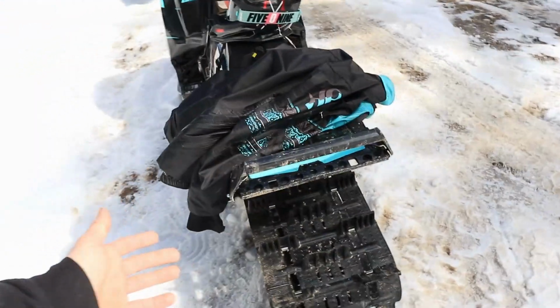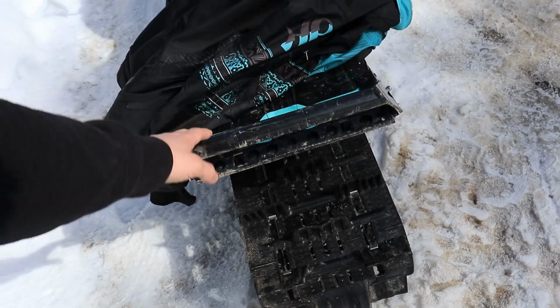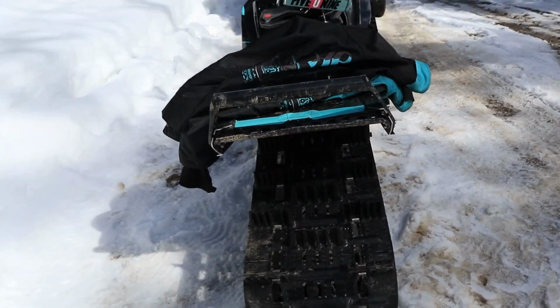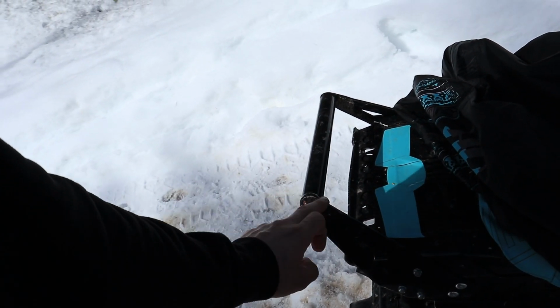And then, last video you guys would have seen the bumper. She was kind of kinked, but I pounded that back with a hammer. So it's looking good, looking straight. Might have to get some reinforcement done here. I might even lower this grab bar, maybe. I don't know. We'll figure that out.